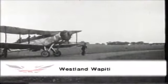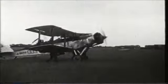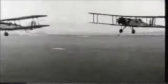The Westland Wapiti was a general-purpose biplane that was variously used as a bomber and reconnaissance aircraft. Although they gave faithful service in home-based squadrons, they are undoubtedly best known for their long and grueling years of service in India and Iraq.